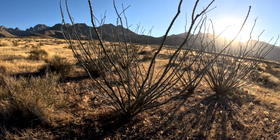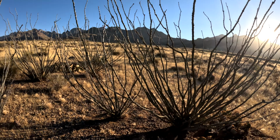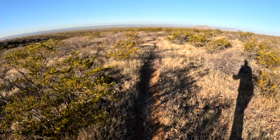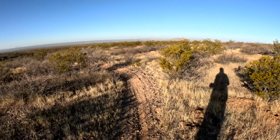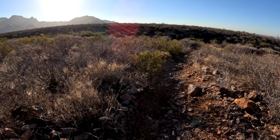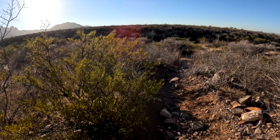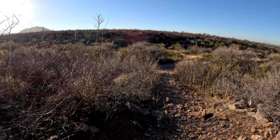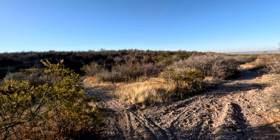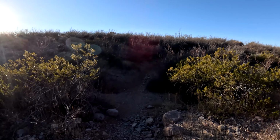These are one of my most favorite cacti. They're called the ocotillo or Spanish dagger. They are abundant down here in southern New Mexico. The majority of the plants out here are these creosote bushes, and that's what dominates the landscape mostly here in southern New Mexico. And if you're ever here after a nice summer rain, it smells so good. Something about wet creosote. People that live here know what I'm talking about.